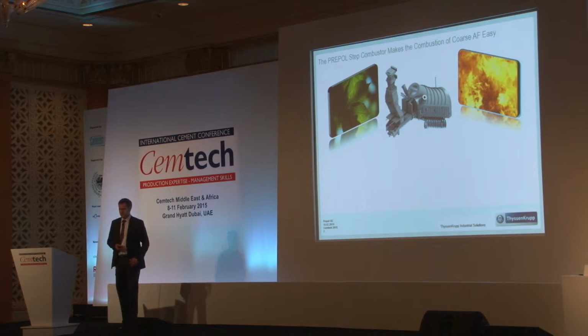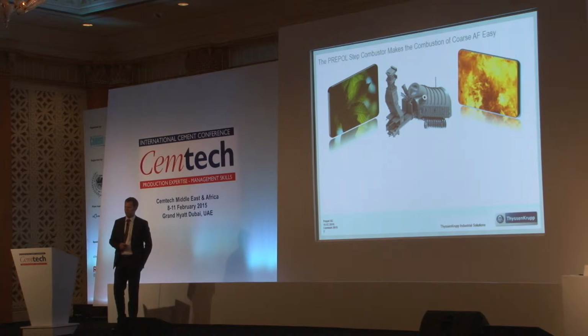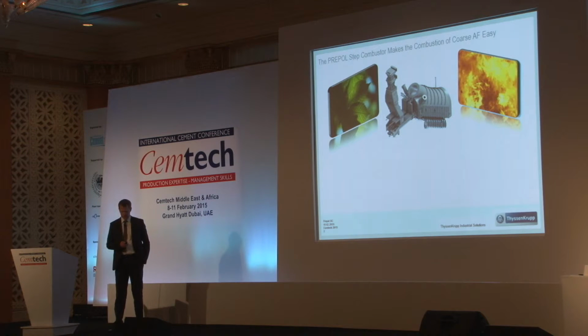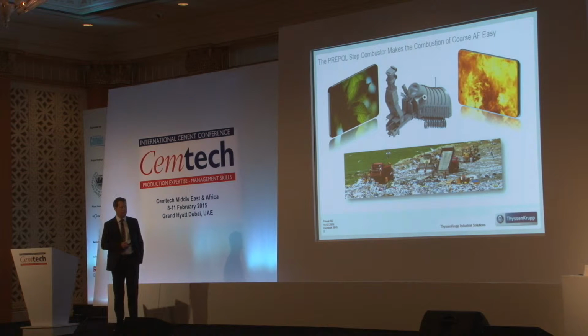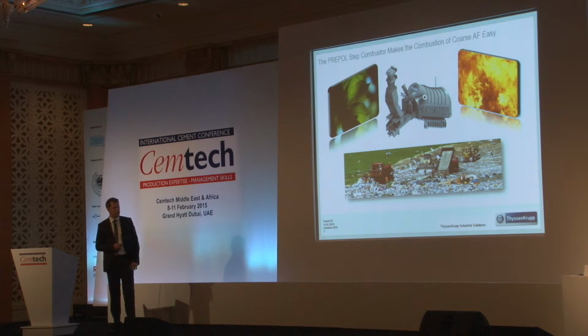What is the step combustor about? It's some kind of green technology. The idea is to make it possible to burn alternative fuels, that means wastes or biomasses. I think one of the major problems of our time is to get rid of those, especially those municipal wastes. And you might know that it's quite a big effort to turn those wastes into some kind of fuel that can be burned inside a cement kiln.